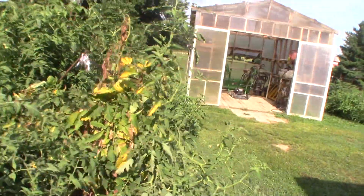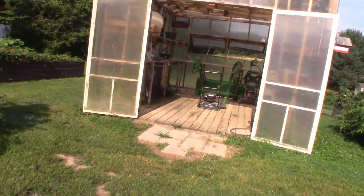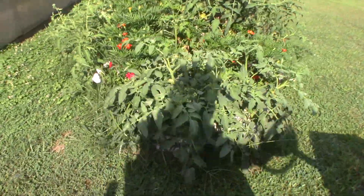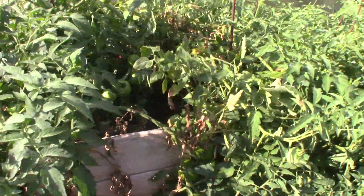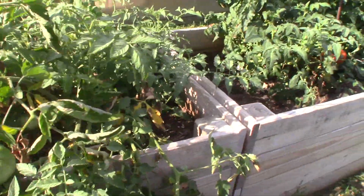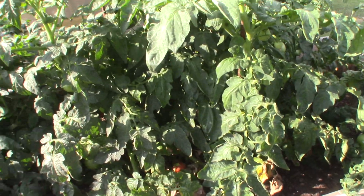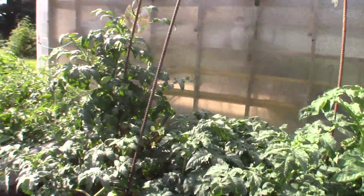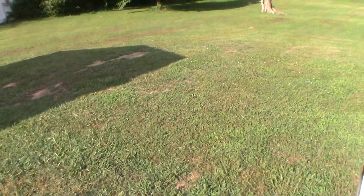Well, here's the greenhouse. It's obviously empty. I keep my front end loader in there and my push mower. Here's another box. These are Omar's Lebanese right here. And these are Better Bush. They're not a real big tomato, but look how compact the plant is. Better Bush, real nice tomato. Well, let's go on down here and go up to the garden.